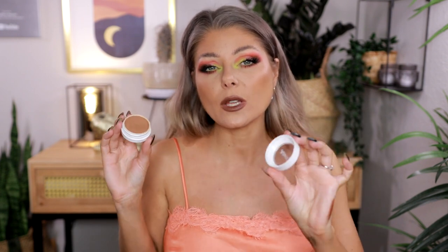This is the Super Shock Bronzer by ColourPop. They released this this year. This is a fantastic formula. I cannot recommend this enough. I don't know if they're selling this in store at Ulta or if you have to order it, but I cannot recommend this cream bronzer enough. If you are looking for a cream bronzer at the drugstore, do not get the e.l.f.